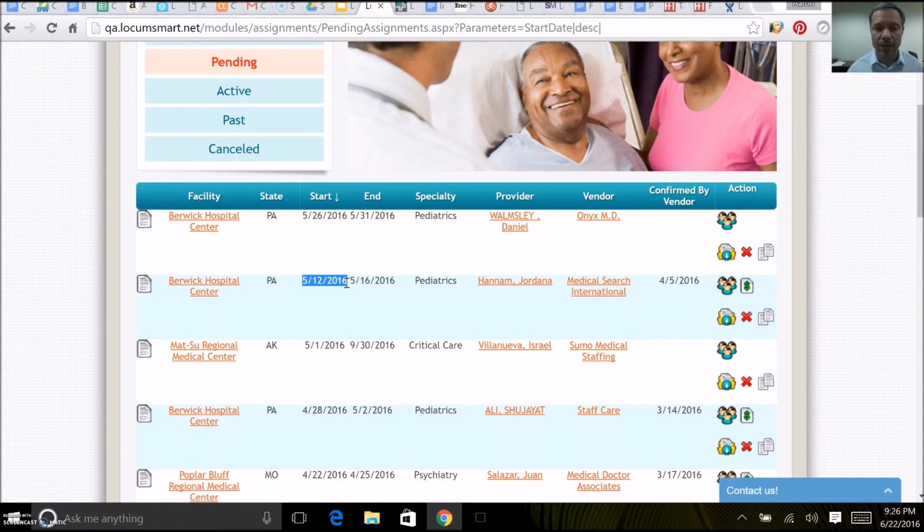So go in, take a look. If the details aren't correct, or if you just have questions, follow up with the facility, ask them whatever you need to ask to make the determination as to whether or not this assignment should move forward, and just cancel it by clicking on the red X.